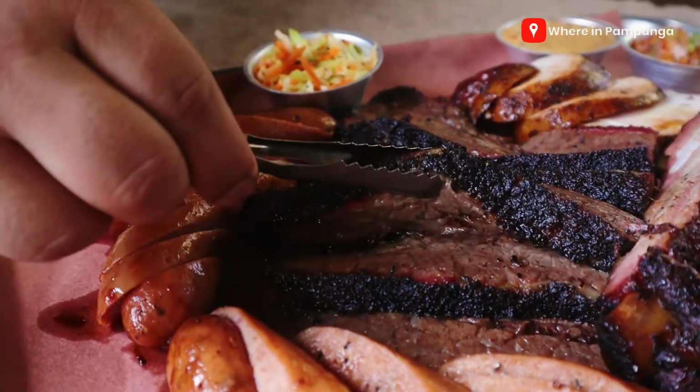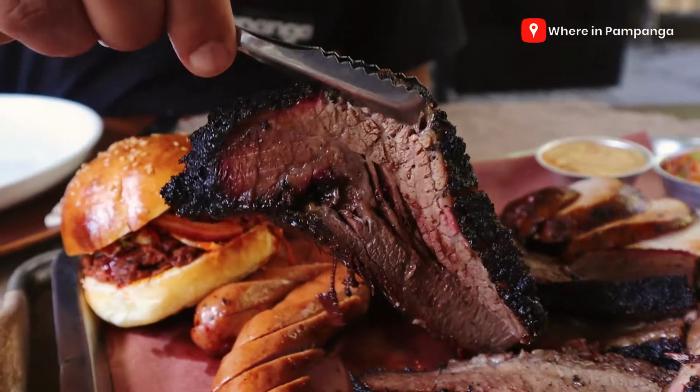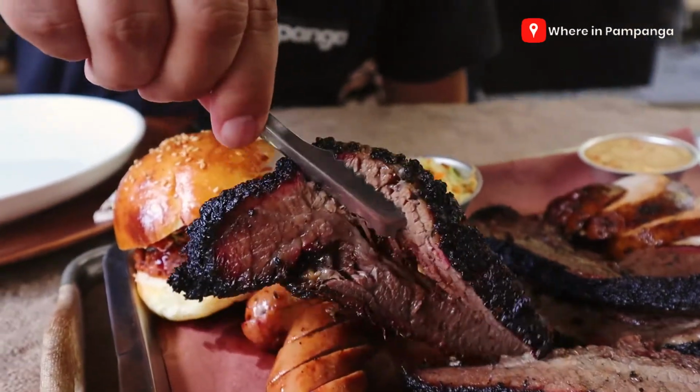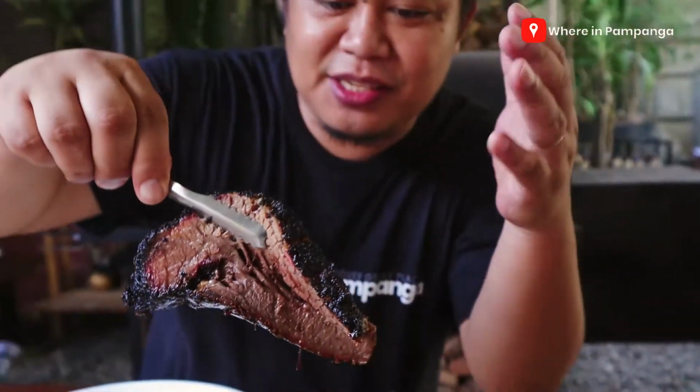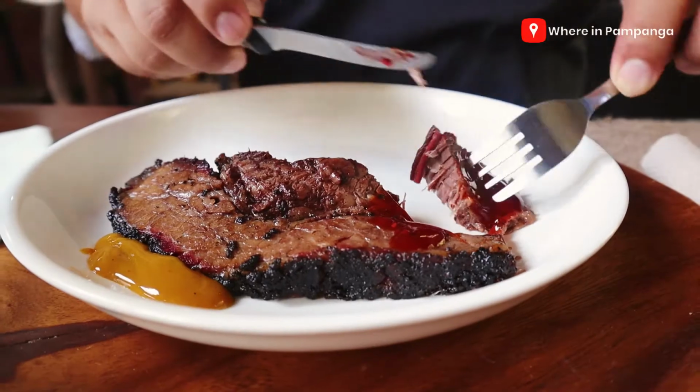So I'm gonna start with the beef brisket. Oh, look at that. Ang bigat, grabe. So, my estimateness, parang 200 to 250 grams ang isang slice nito. And it's really, really moist. Homemade barbecue sauce. Ayan, so original daw po ito. Wow! Nakita nyo ba yun, guys? It's so soft and tender. You don't even need a knife to cut it, no? Okay, so first try.